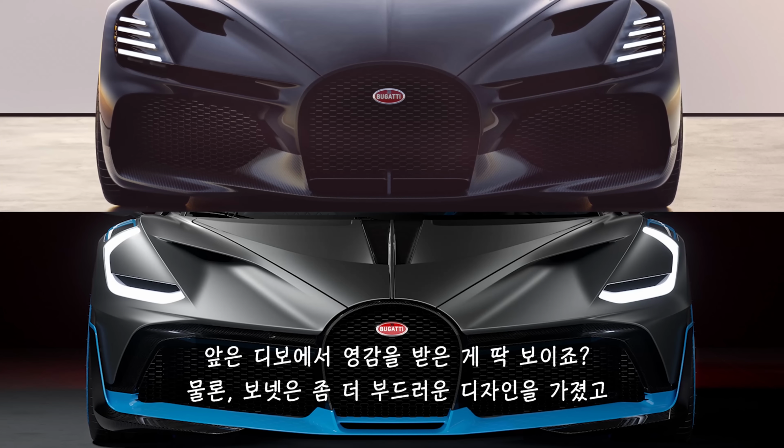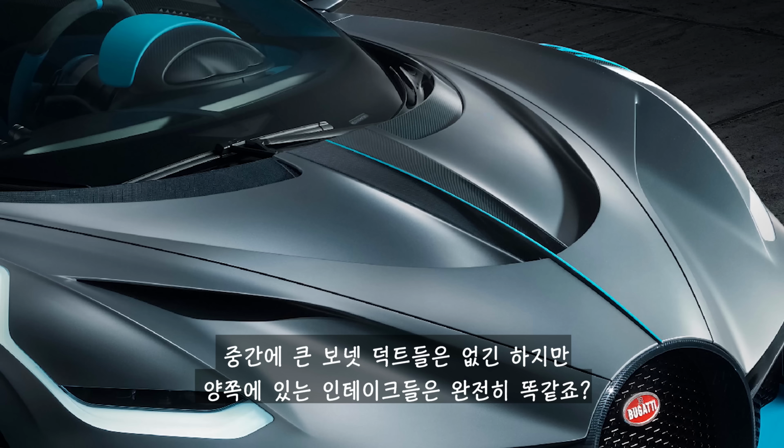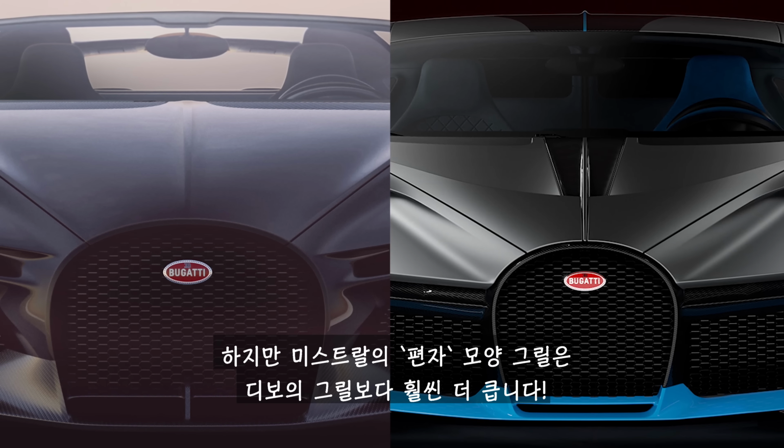Speaking of which, you can think of the Mistral as a compilation of Bugatti's greatest hits from the last decade. The front definitely takes some inspiration from the Divo. The bonnet is a bit smoother and doesn't have the same central vents, but the intakes either side are pretty much identical. The Mistral's horseshoe grille is bigger than the one on the Divo though.